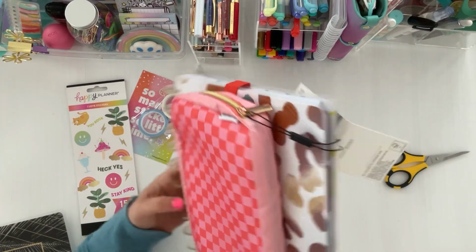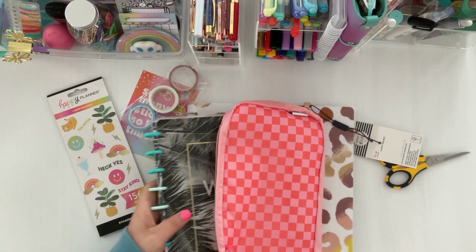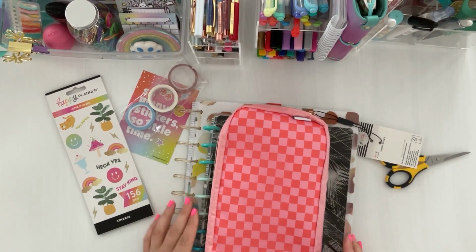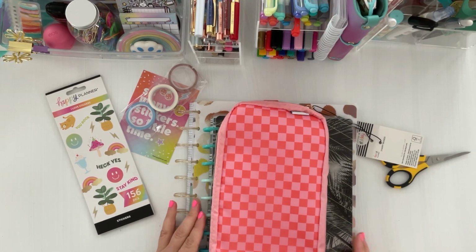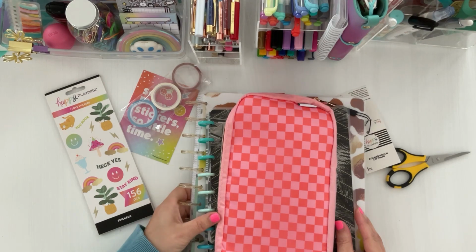So that totally fits that one. I mean, it looks like it goes together, is what I mean. You could probably stick your classic in if you plan with both sizes. That is what it looks like over your Happy Planners.